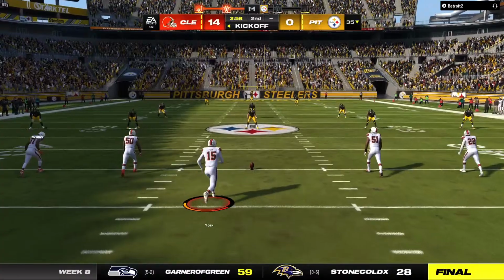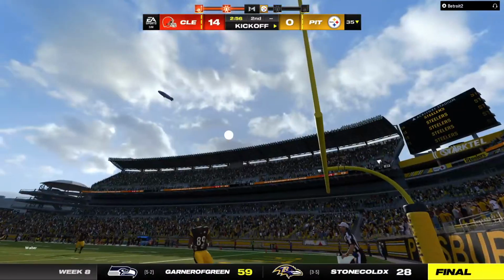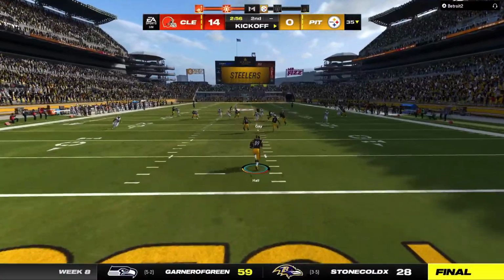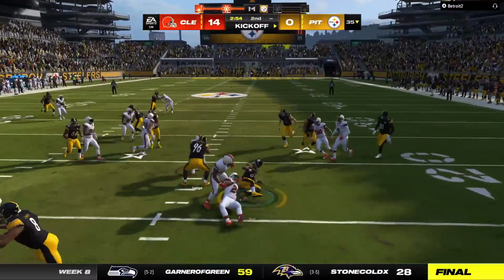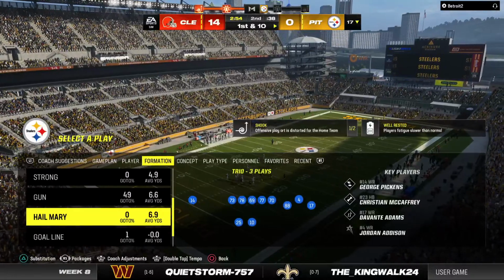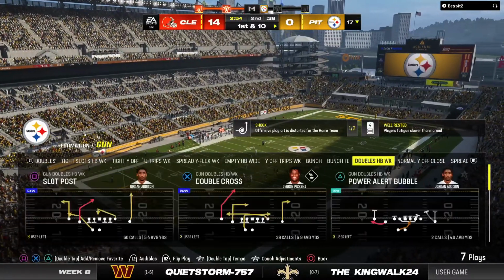York ready, and here we go as he sends this one away. Here comes Hall. He's going to bring it out. And no chance to get away as they'll get him down at about the 17-yard line. They're on the 17-yard line.